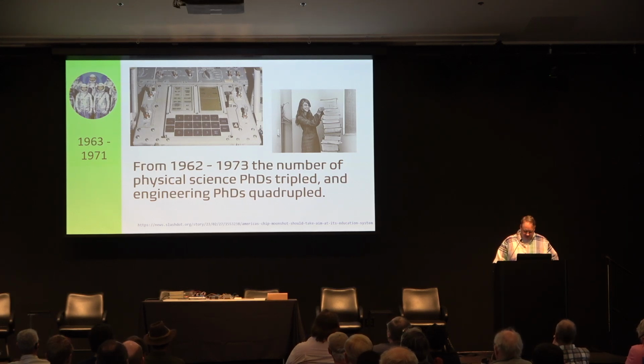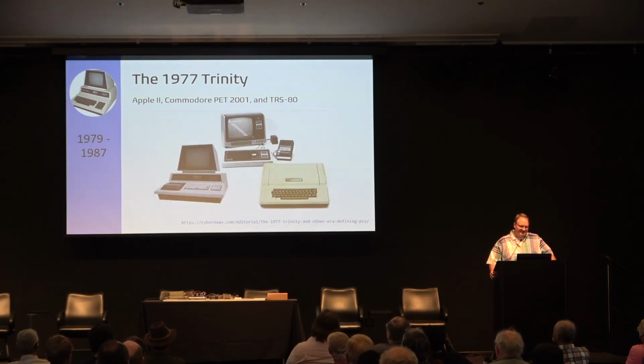So what do I think happened next? All right, you should be familiar with, right? The 1977 Trinity, the 3 home computers that were released at the same time. The home computer, they weren't called personal computers yet. That wasn't a word that people quite understood as a thing.